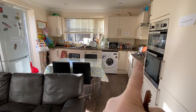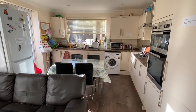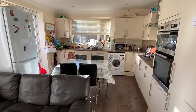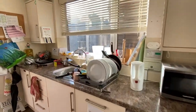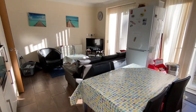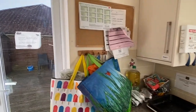There's a 5-ring gas hob just there. Washing machine, dishwasher, and then a lot of storage, obviously for everybody's food. Dining table just there. Just give you another view. Gas central heating boiler in there.